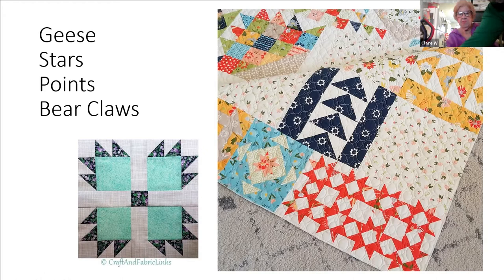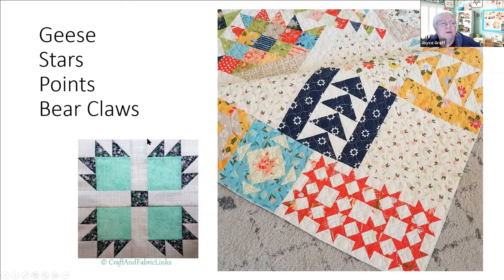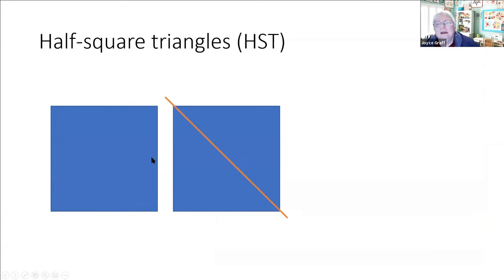Right. This is not a flying goose. This is called a half square triangle. This is a block that's made up of 2 half square triangles. So you take a square and you cut it in half, and you take those 2 triangles and you put them together.